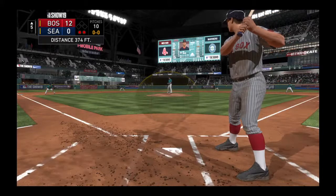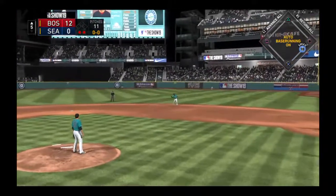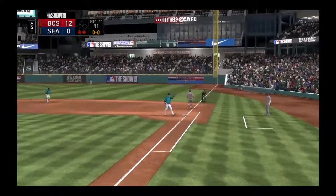Up next for the Red Sox. Into the box, Ted Williams. The left fielder, Ted Williams, as he rips it on the ground to second. He'll whip this one to first in time, and that's in.